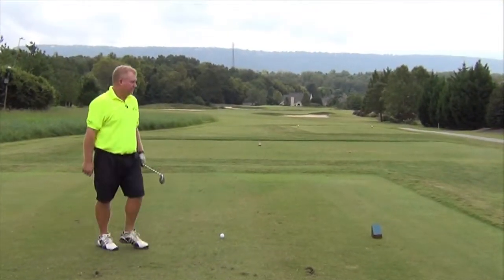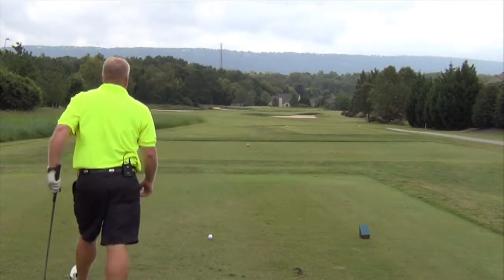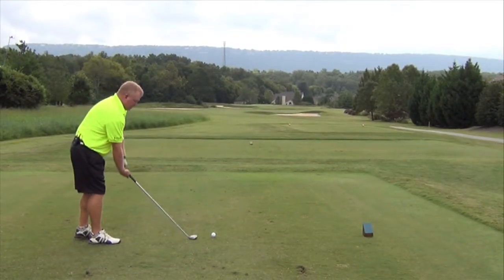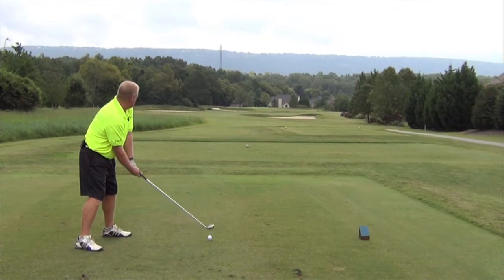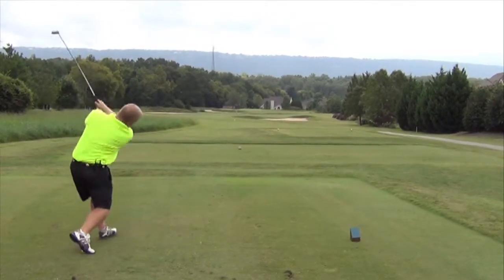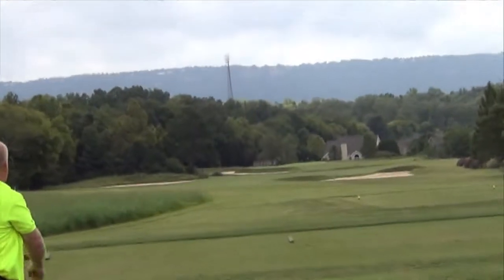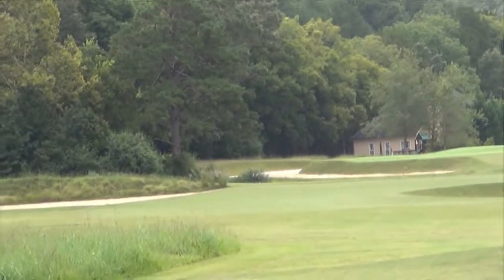I'm reeling after that pitiful performance on the par 5. I got to right the ship here. Let's make a good swing with the tee ball. Get that check mark out of the way. Start up the middle with a little too much draw, I believe. Should be fine though.